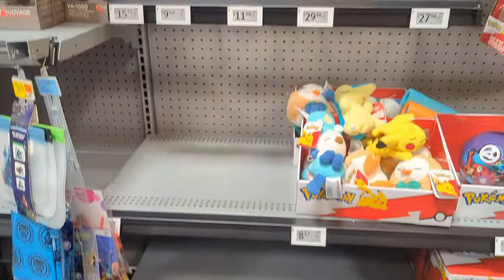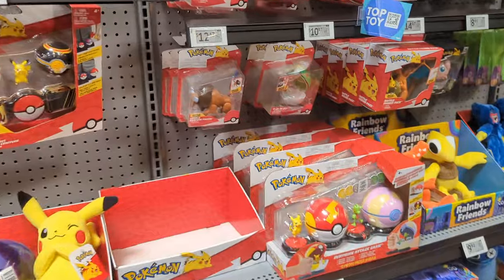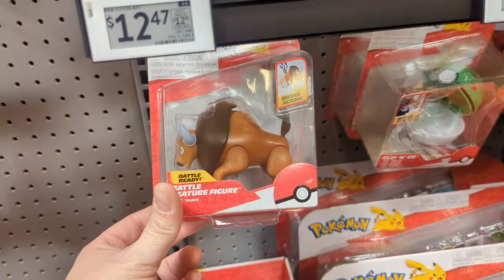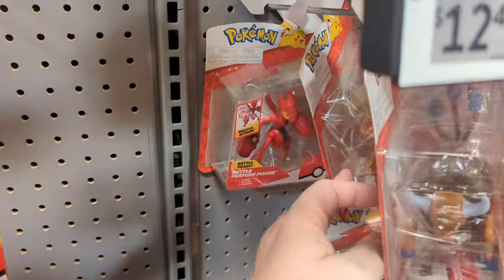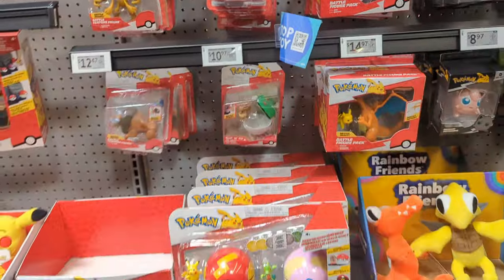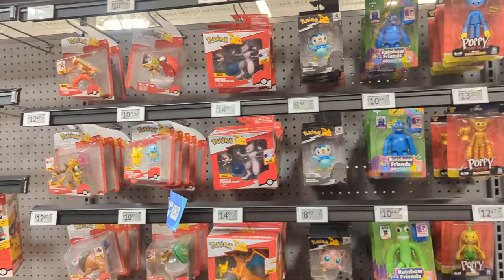I almost forgot about doing this side. So, Pokemon cards empty. They have a bunch of Pokemon figures. So, like, this I've never seen, which is pretty cool. Never seen that one. Pretty much haven't seen any of these. I'm not a big Pokemon collector, so give me a heads up and let me know if any of that stuff's new or old.